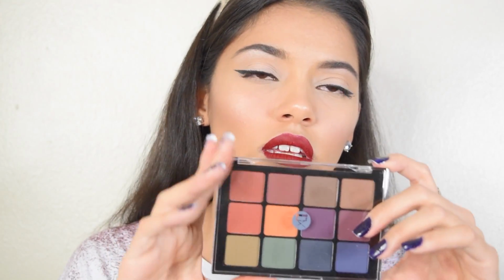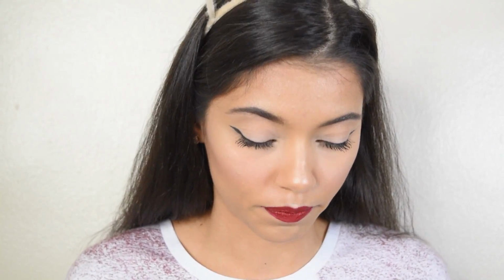smaller than I expected. I expected a bigger palette, so I wasn't really happy about that. But this is the Viseart. I do not know, but I will get it correct on it.